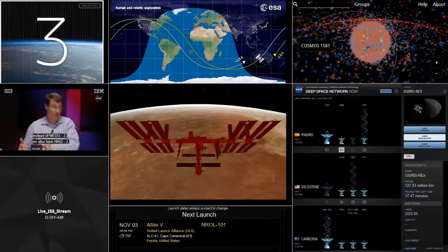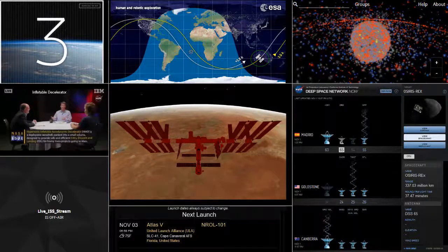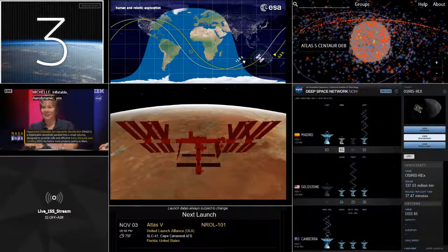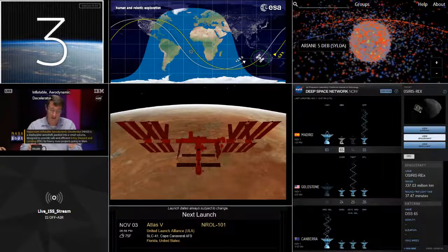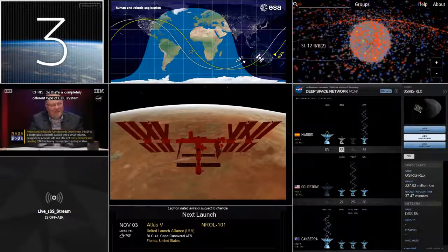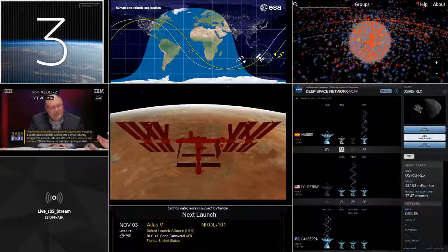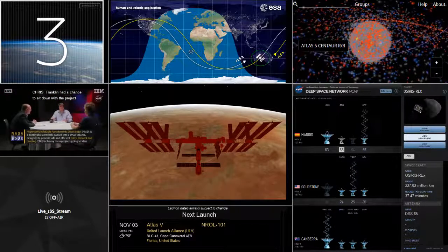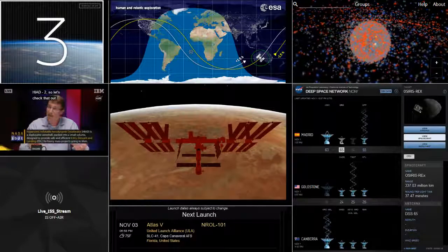Well, speaking of a new mission, we also have now, instead of Medley 2, we also have HIAD 2. Yep. Absolutely. Which is a hypersonic aerodynamic inflatable decelerator. Inflatable aerodynamic, yes. We did it again. It's a hypersonic inflatable aerodynamic decelerator? Yes. Bravo. Very cool. All right, so that's a completely different type of EDL system from Medley 2. It is. And Franklin had a chance to sit down with the project manager, Joe Del Corso. Yes. And we're going to learn more about HIAD 2, so let's check that out.